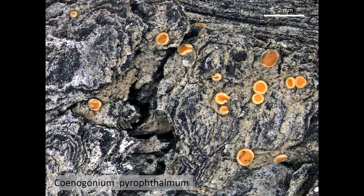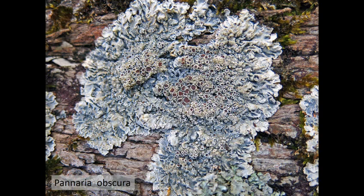Sphaerophorus pyrophthalmum. This is a widespread southern hemisphere rainforest species. I found it in remnant Callitris woodland. Pannaria obscura. This is not really rare on the island, but it is one of rather few cyanobacterium-containing species there. It tends to be an indicator of moister, undisturbed microhabitats, and therefore of a site worth that extra look.